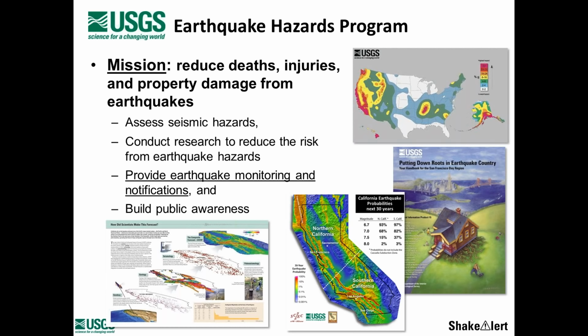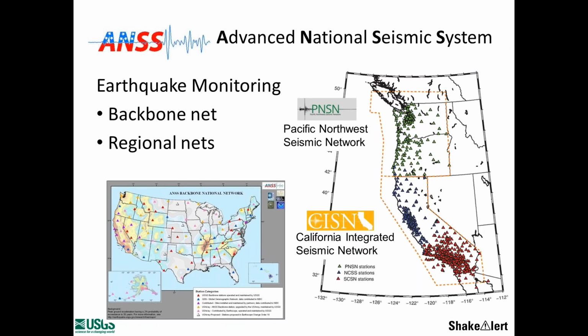In order to accomplish those goals, we produce lots of products, and the basis for much of this work is the operation of seismic networks. The Advanced National Seismic System is a federation of regional seismic networks in the United States, along with an overprint of a large backbone network across the United States, including Hawaii and Alaska. And the earthquake early warning capability of ShakeAlert is built on top of that already existing seismic monitoring infrastructure, the data processing centers, and the expertise that USGS already has with respect to earthquakes, monitoring of earthquakes, and very rapid data processing.